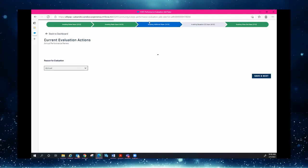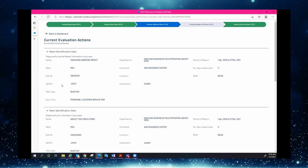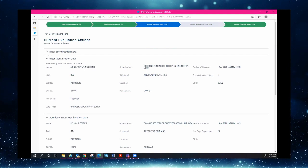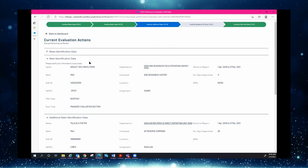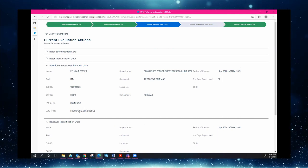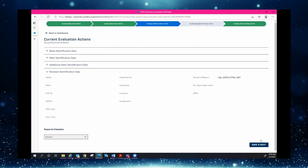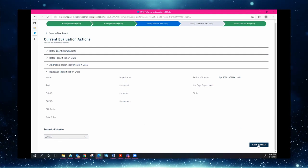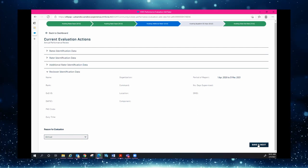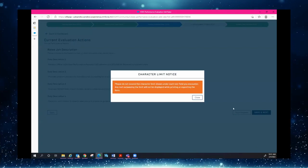Again, with the blue marks, you can see that this is where it's at and everywhere that it's gone. So we are going to keep foot stomping: make sure that you review all the information for accuracy. When you're viewing things over and over, sometimes it's easy to miss something. So you want to continue to go through it, make sure everything looks good for your ratee, rater, additional rater, etc. For the purposes of Sandbox, the reviewer information didn't upload. In the actual system, when you go through, make sure that it reflects the correct person. Go ahead and save and next.